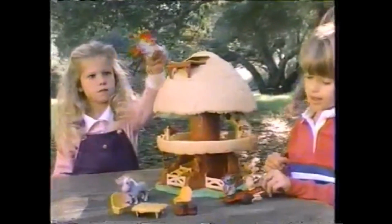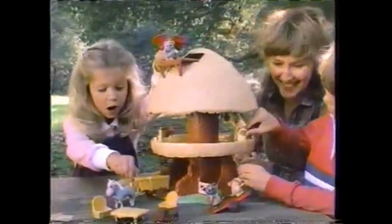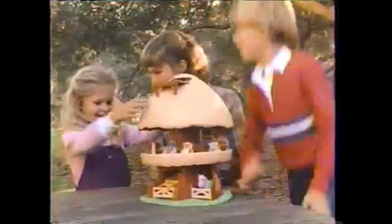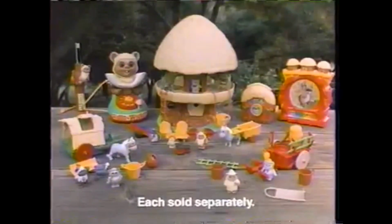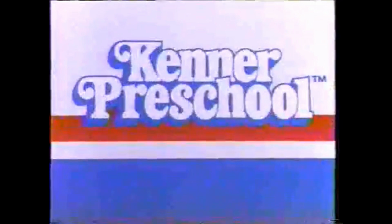Stay tuned. Attention, Earth parents! Galactic News Flash! We're watching the Ewoks from Return of the Jedi. They're celebrating because kids everywhere love their Ewok family hut. We can help the trap Luke Skywalker. Hurry, Ewoks! Let's take the wagon, Princess Nisa. The Ewoks save the day! Yay! Yeah, It's a galaxy of fun. The Ewok family hut and other Wicket the Ewok toys, each sold separately. New from Kenner Preschool.